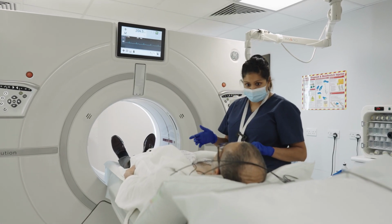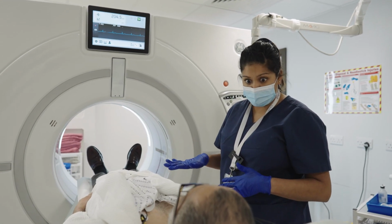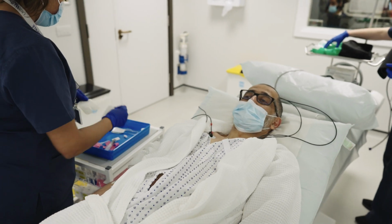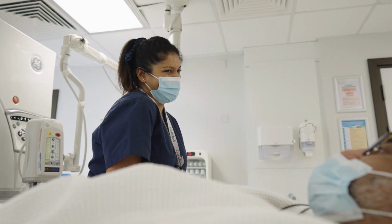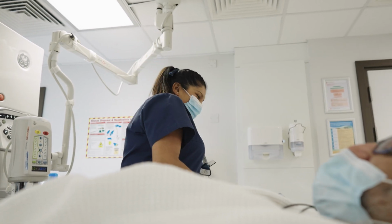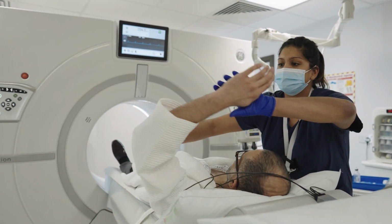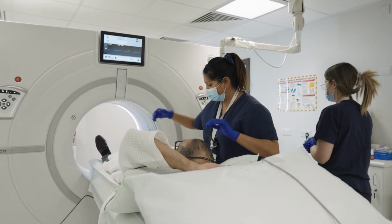I was told about the warm feeling I would get when the contrast was injected, and therefore it came as no surprise. When the contrast gets injected, it's quite cold in your hand, it's being injected in the elbow, and then there's quite a warm feeling all over your body, so that's to be expected. I was told I would need to hold my breath, and there were instructions inside about when to hold your breath and when to release and start breathing again.